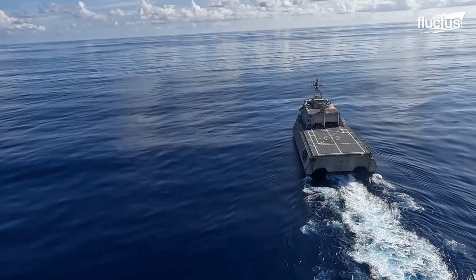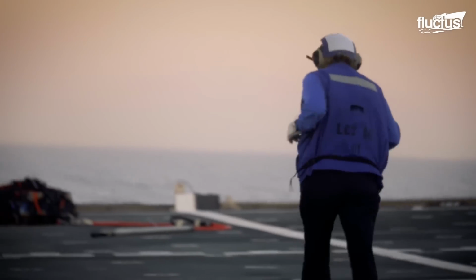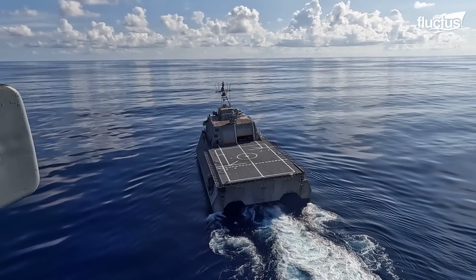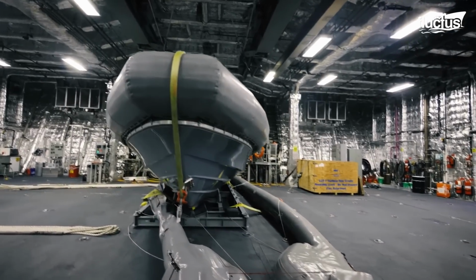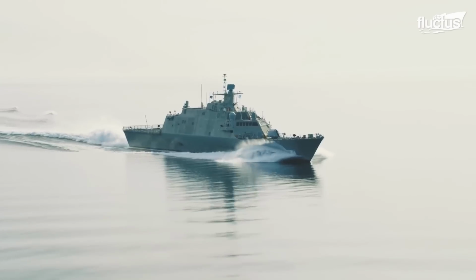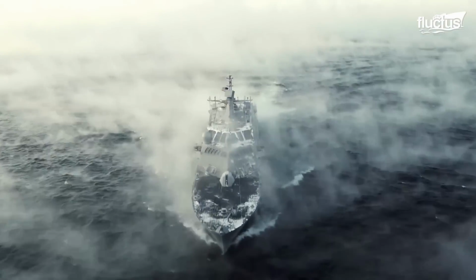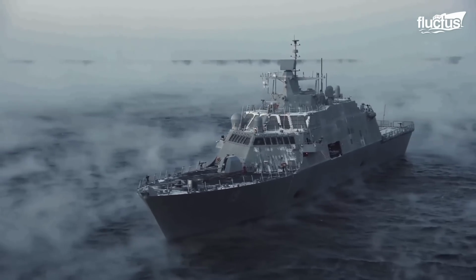In contrast, the Independence variant boasts an aluminum trimaran design, measuring 421.5 feet in length, 31.6 feet in width, and a 4.6-foot draft, with a full load displacement of around 3,200 metric tons. Both variants utilize a combined diesel and gas turbine propulsion system with steerable water jets, achieving impressive speeds of 40 and 44 knots, respectively.